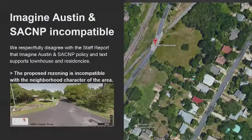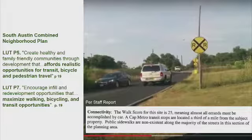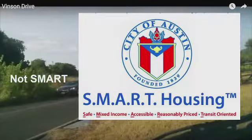Another reason is that this proposal does not adhere to our neighborhood's own codes, which was called out in the staff report. Vinson Road's character is almost rural in that it is a corridor that abuts a railroad track. It's on the edge of this. Nor does it comply with Imagine Austin's tenets. While those specifically refer to developments offering realistic opportunities for transit, bicycle, and pedestrian travel, and for infill to maximize those same opportunities, it's not a safe area.